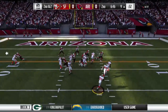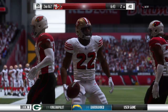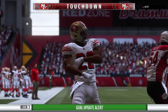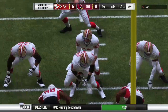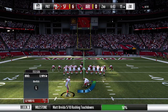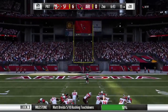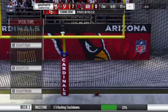That play wasn't quite as big as the play that preceded it, but still, gotta like the way they're... And he's going to take it in. Touchdown, San Francisco. A great play there. His 6th touchdown of the season. And the Niners are able to cash in for 6. Gold with the extra point, and it's now a 7-0 game.